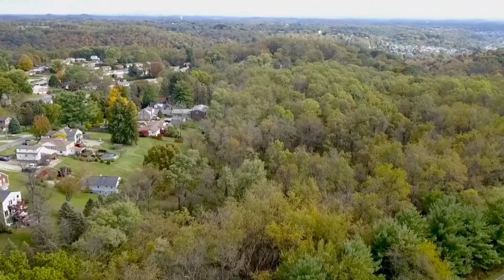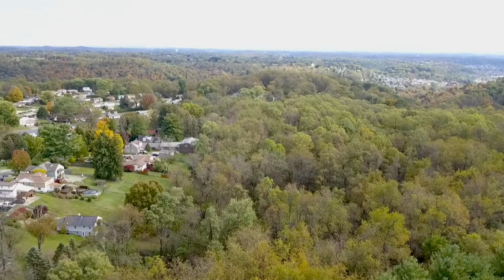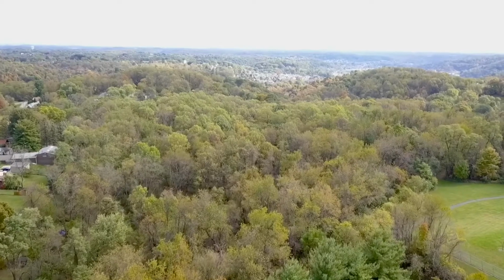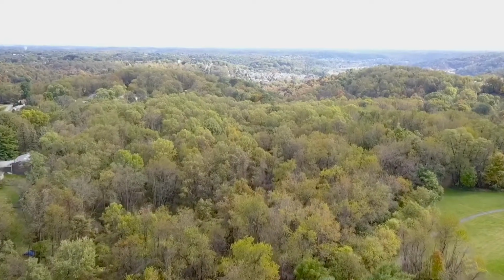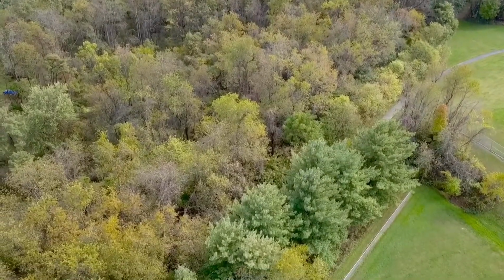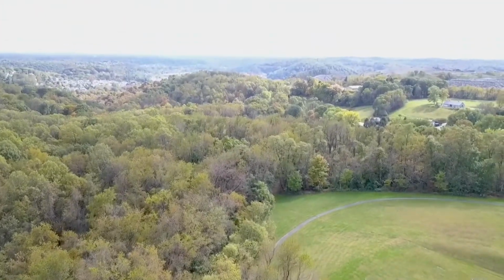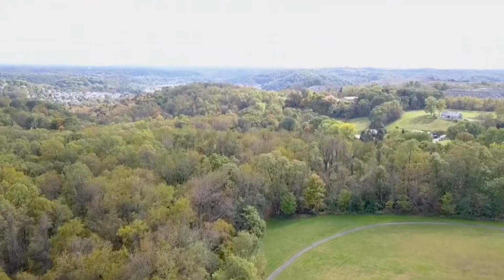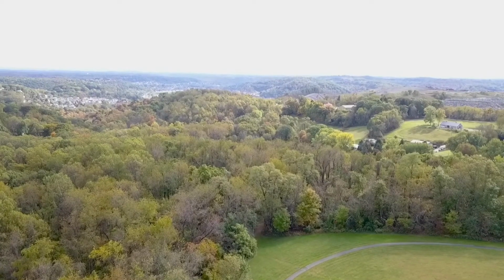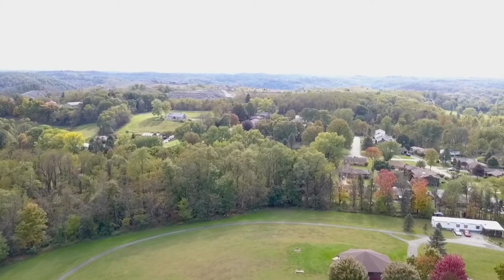Well, it don't look like the leaves are changing that much yet where I'm at, but they'll get there. You can see they're right on the edge. I'm going to take it out maybe 1,700 feet or something. You know, my normal what I do here at this park.